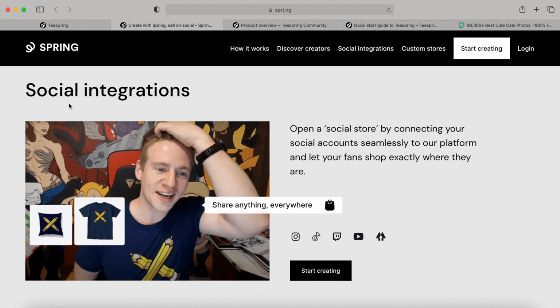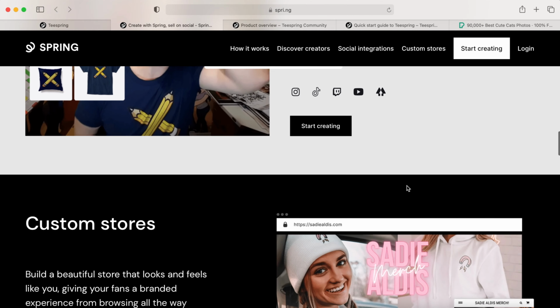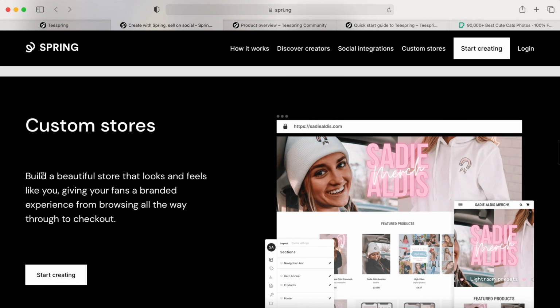Here you can have social integrations if you have any social accounts. So you can open a social store by connecting your social accounts seamlessly to Teespring's platform and let your fans shop exactly where they are. This is if you have some social accounts. And also you can have a custom store. As I said, build a beautiful store that looks and feels like you, giving your fans a branded experience from browsing all the way through to checkout.